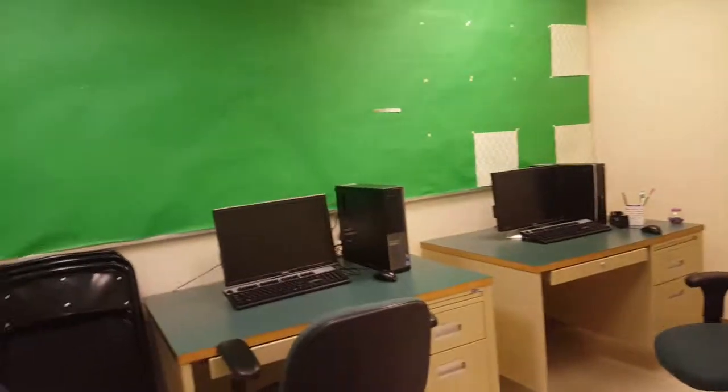Across the board are two doors. The one next to the TV is Professor Friedman's room. The one next to it is used by editors from the Catalyst. This room is also shared with OWWR, so you'll see one more studio and another editing room.